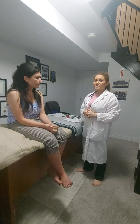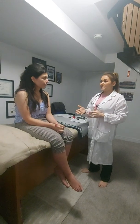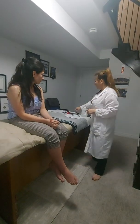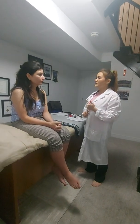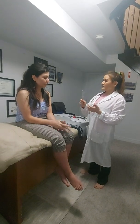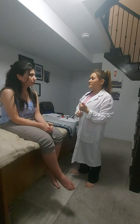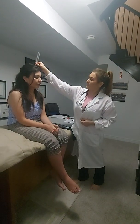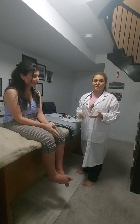The other thing we will do is we will examine cranial nerve 8, which consists of a Weber's test and Rinne's test. So I have my tuning fork. I'm going to activate it, and let me know when you hear a buzzing sound. I will place this on the midline of your head, and tell me if you hear the buzzing sound equally on each side, okay? I hear it equally on each side. Okay, so my patient is able to hear the buzzing sound equally on each side, which is good.